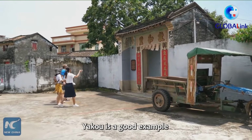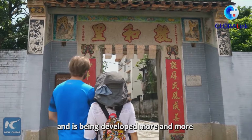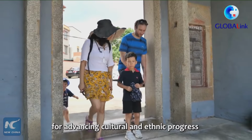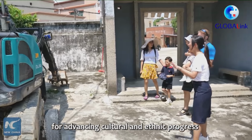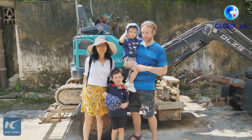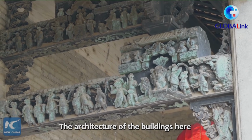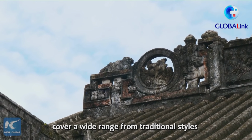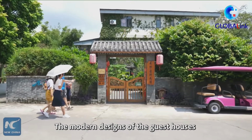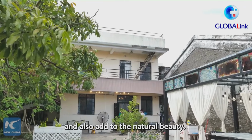Yakou is a good example of the rural renaissance emerging these days, and is being developed more and more into a holiday destination. The village was even honoured for advancing cultural and ethnic progress at a national awards ceremony. The architecture of the buildings here covers a wide range from traditional styles to mixes of Chinese and Western. The modern designs of the guest houses try to fit in with their surroundings and also add to the natural beauty.